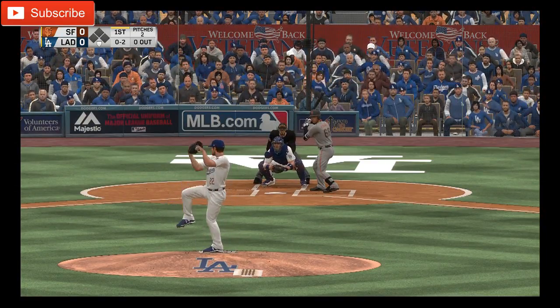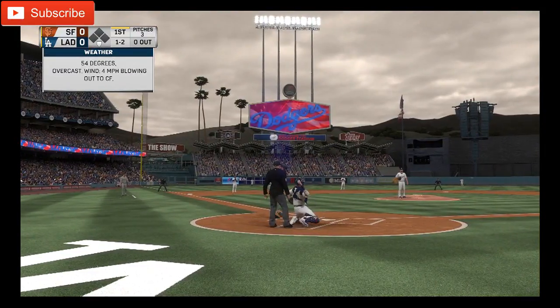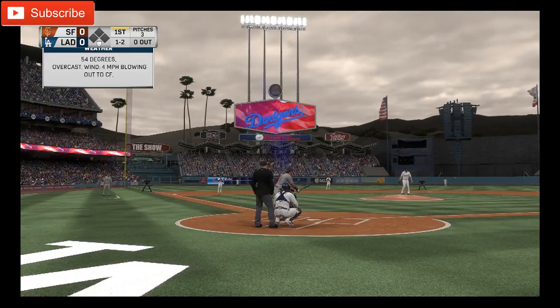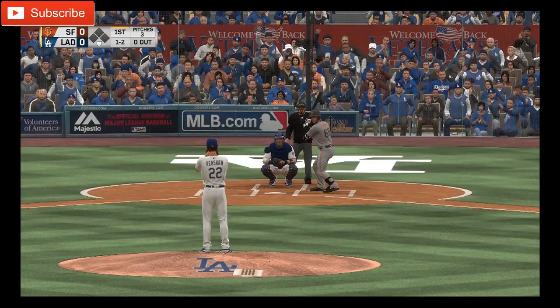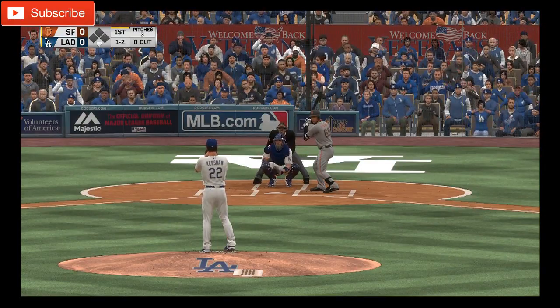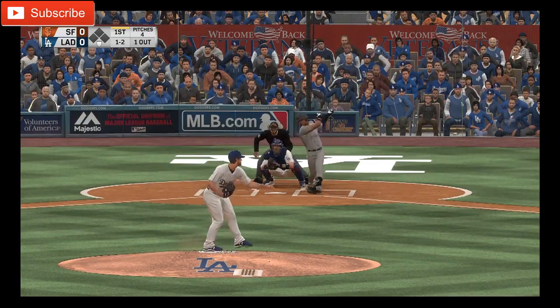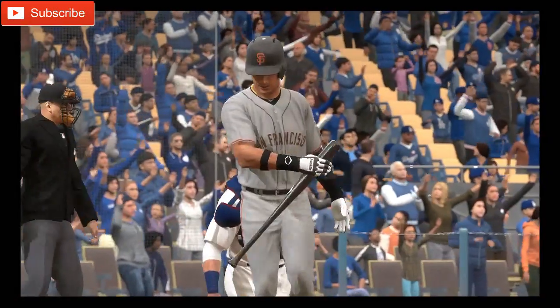Here's Kershaw's 0-2 offering. That's inside and low. It's a ball and 2 strikes. Not a bad night to bring the parka along. 54 degrees at game time. Now the 1-2 pitch from Kershaw. And a good pitch there as this is swung on and missed for the first out of the ball game.